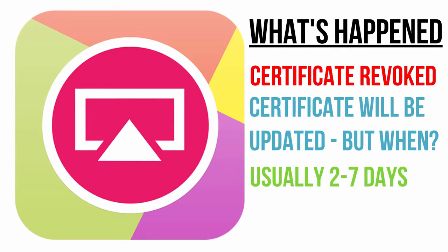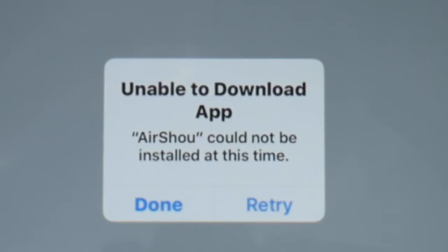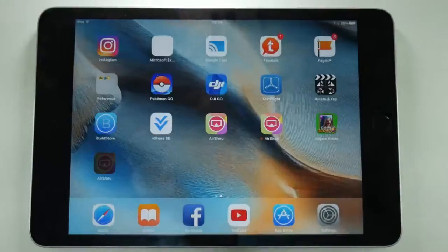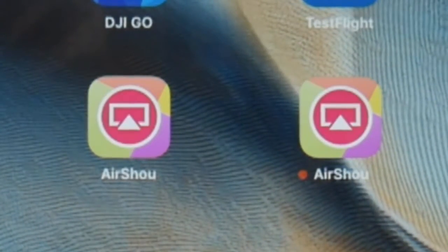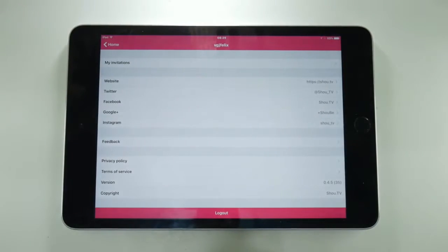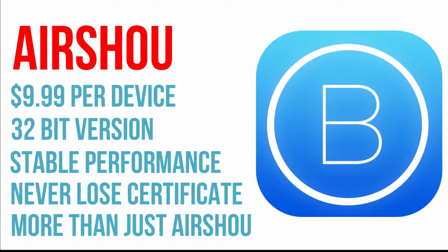Well, in past experience, and as you've probably seen, it usually takes 2 to 7 days. So does that mean you have to wait until the certificate is re-signed? Well, not exactly. There are alternatives, as proven by my iPad, which currently has another 2 working versions of Airshow on it, and just to prove it, let's open one of them up. How did I get this working version? Well, I downloaded it from the Bills.io service.